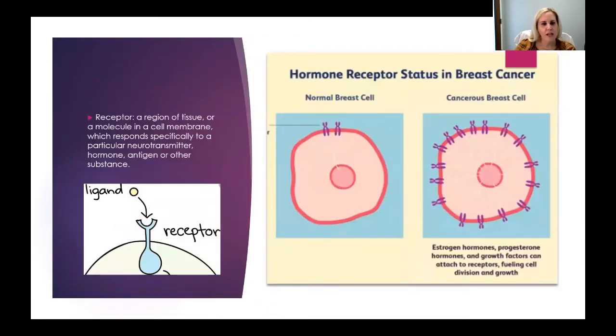The way I think about the cells in breast cancer is that we have receptors on these cells, and that's really what we're staining for when we talk about hormone receptor. A receptor is defined as a region of tissue or molecule in a cell membrane. So we think of this as a cell membrane and then something sticking out from it.